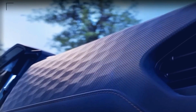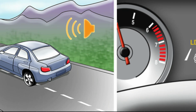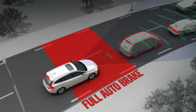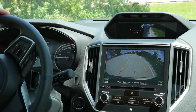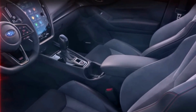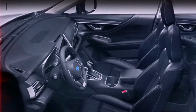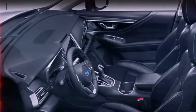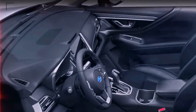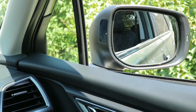Of course, EyeSight has all of the usual suspects: adaptive cruise control, lane departure warning, and automatic emergency braking. However, Subaru has taken these traits and turned them up to 11. Adaptive cruise control now works in stop-and-go traffic, making your journey as relaxing as a day at the spa. And the lane departure warning does more than just warn you. If you start to drift, it will gently steer you back into your lane. It's similar to having invisible guide rails on the road.